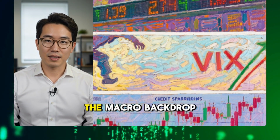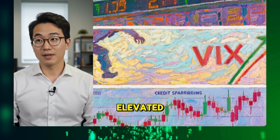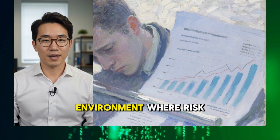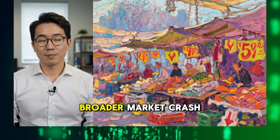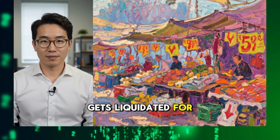Evidence 5, the macro backdrop is deteriorating. The stock market is crashing. The VIX is elevated. Credit spreads are widening. Corporate earnings are missing. This is not an environment where risk assets like silver typically perform well. The initial phase of a broader market crash is usually brutal for commodities, as everything gets liquidated for cash.